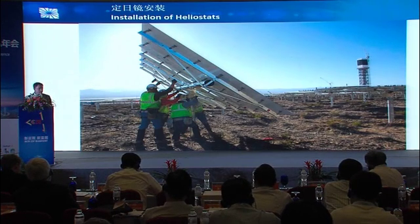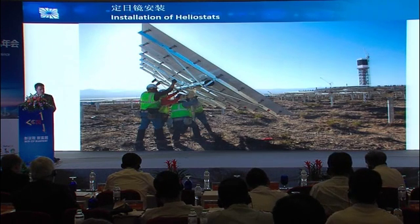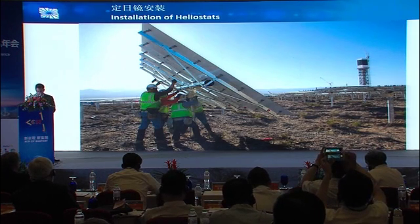Here you can see an image of a crew installing. We believe there are significant advantages to the type and size of heliostat we have here because they represent a balance between optical efficiency, cost, and maintenance, because you do need to access the control modules.